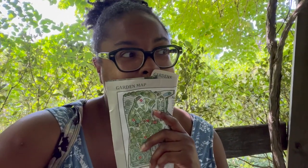Hold on a second. Hey guys, I'm in the center. I cheated. I saw a break in the hedge and I just went through it. I don't know, maybe that was the opening. But yeah, let me see if I can figure out what I did wrong, because I'm so turned around in here. Once you get into more of a center, it becomes a spiral. And so I'm sitting in this little grotto.